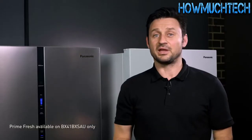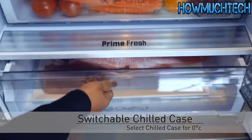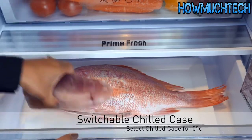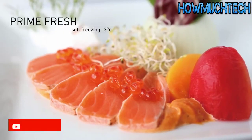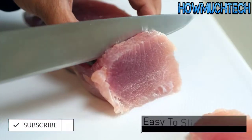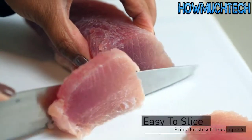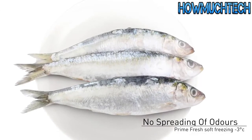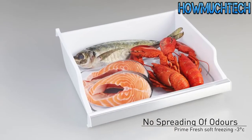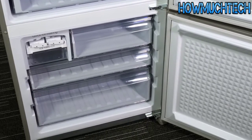A key feature to the BX series is Prime Fresh, a switchable chill case that maintains produce at 0 degrees Celsius. You can also activate Prime Fresh to soft freeze food at approximately -3 degrees Celsius. Items can be kept longer without spoilage. Meat stored in Prime Fresh is easy to cut due to the firmness at this temperature, and the cellular structure won't be damaged, which can occur during freezing. The Prime Fresh function also helps to minimize odors from foods such as seafoods and cheeses. The BX series is available in silver or white and has the added convenience of a door-type bottom mount freezer.